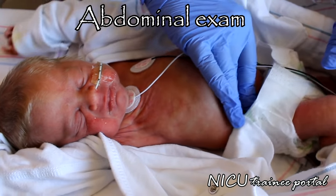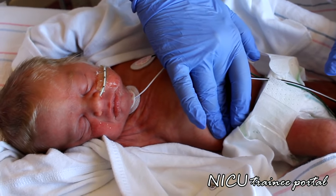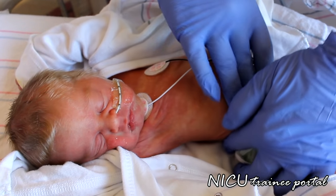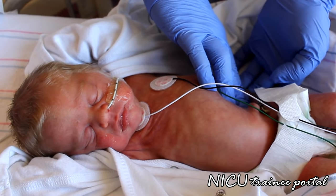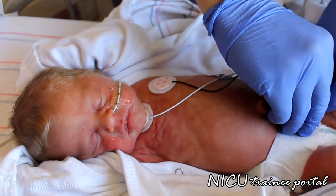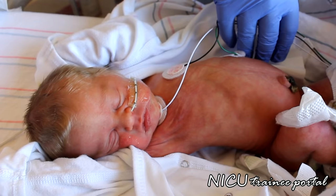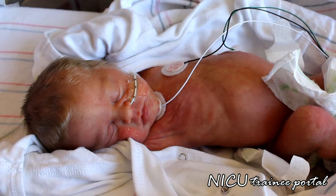Examine the abdomen, assessing for distension, bowel loops or visible peristalsis, any tenderness or guarding, organomegaly, masses and bowel sounds. Make sure the anus is patent. In addition, don't forget to assess for inguinal hernias and make sure that they are reducible. Check for diaper dermatitis and any anal fissures. Also inspect the contents of the diaper. In boys, check that both testes are descended.